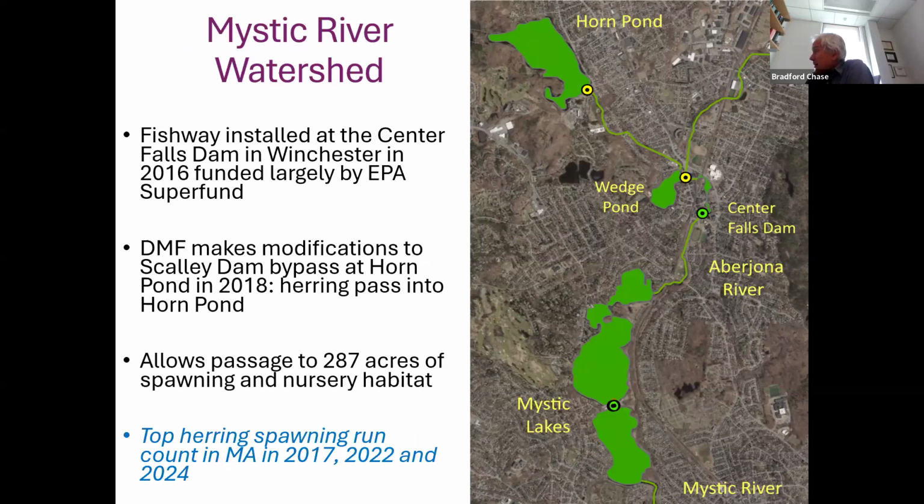So with this, there's access now to 287 acres of spawning nursery habitat where fish had not been able to get to for a very long time. Improvements in the run counts were really remarkable. And in 2017, 22, and 24, this was the top count among stations that had counting in Massachusetts. So great success story. Things should improve there as well.